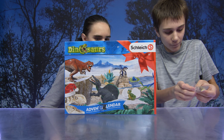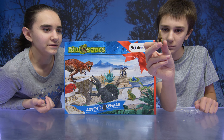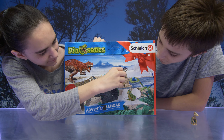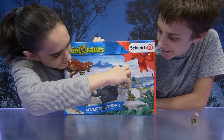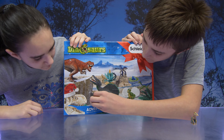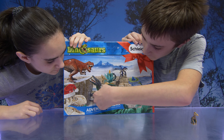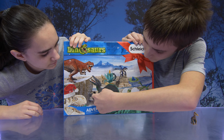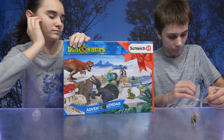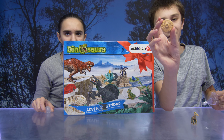What's that? You got a little pteranodon? Cool. Cute. It's blue. Nice detail on there. Man, this is a shell. It's just a shell. Anything else? Nope. So it's just a little piece. I'm sure we'll probably find more stuff to connect it.